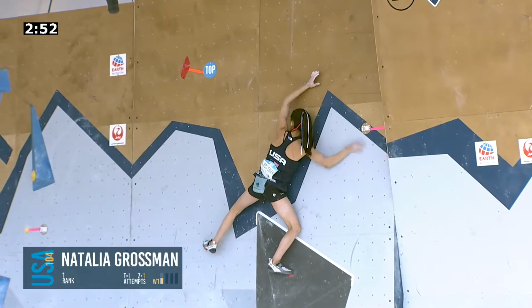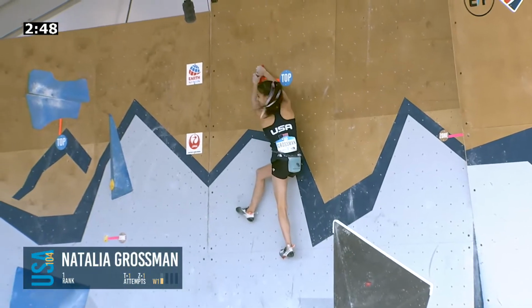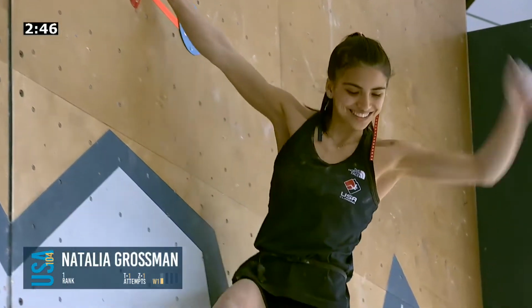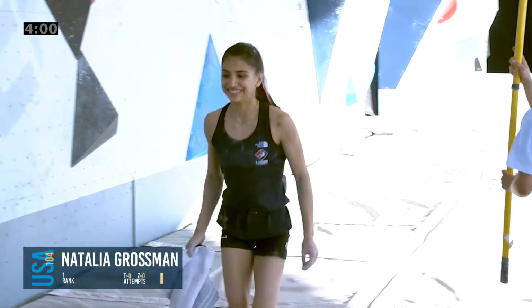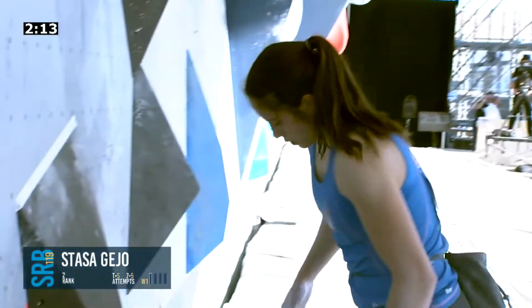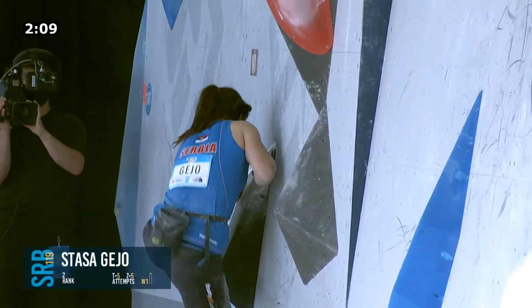But right now, look at that foot switch. So much control, so good on her feet. And then there actually is an inside flag. Nailed it. You gotta be kidding me. Natalia Grossman with a flash. So first attempt top of boulder number 1. Definitely a good idea to switch to that method or beta because it seems to be the more efficient one.